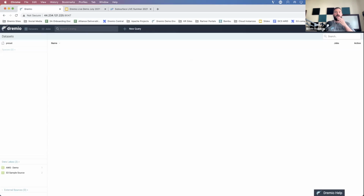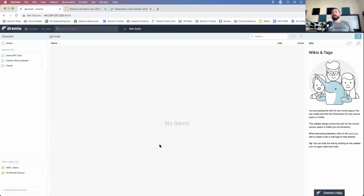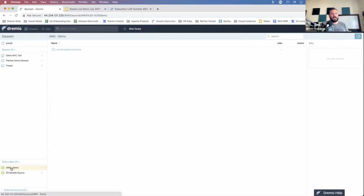And here we go. So you can see it looks fairly similar. You don't have the Boston weather and ski data, so obviously you don't care as much about the things that I care about in Boston, which makes sense since you're in the Bay Area. But we do still have access to the data lakes that you saw, and we have access to that modernization workshop here. And you see the different spaces.